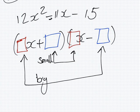So again, let's just try a combination to see what happens. Okay, so what multiplies to make 12? Well, we could say 6 and 2, or 4 and 3. Let's try 4 and 3. Okay, what multiplies to make 15? 3 and 5, for example. So I need to make sure this is the bigger one. So if I put a 5 here, that will make 20. And if I put a 3 here, that will make 9.